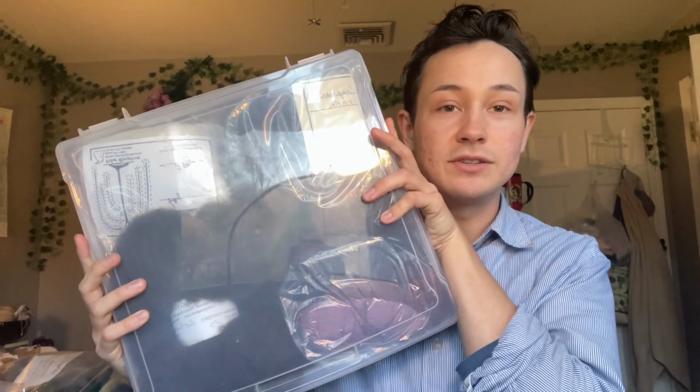I don't like to overstuff fiber in these boxes because I don't want to compact it or felt it or anything like that. So I keep it pretty loosey-goosey in here.